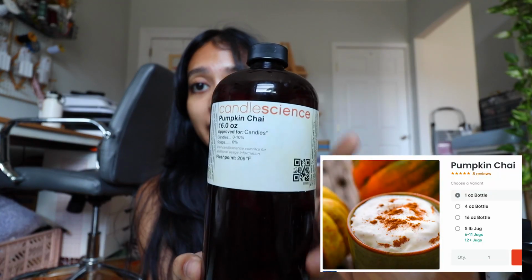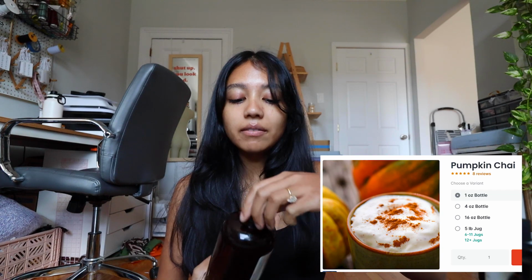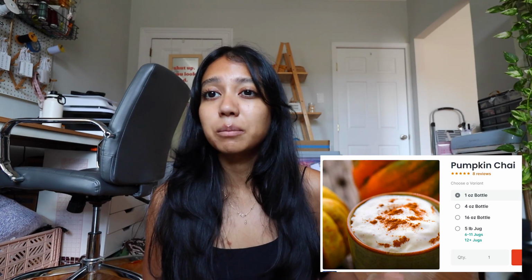Pumpkin Chai from Candlescience. This is by far my favorite chai scent. It's my favorite, and it does have a hint of pumpkin in it, but I don't think it's so strong where if you don't like the scent of pumpkin, you're put off by it.